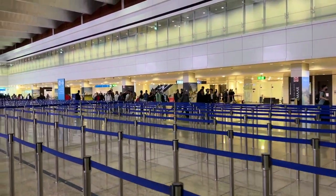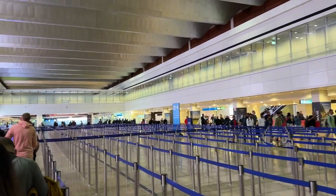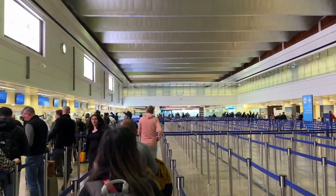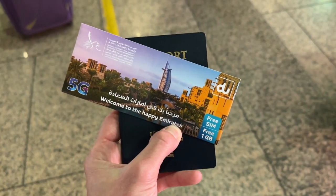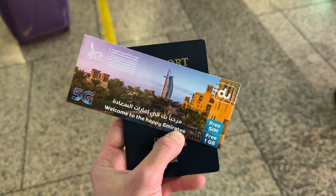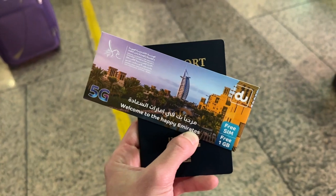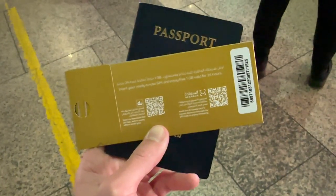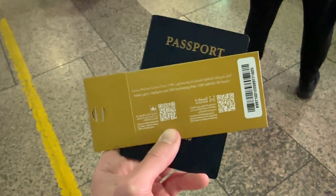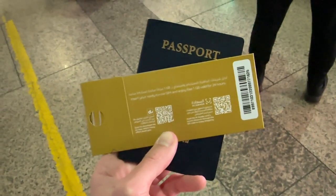Now, the visa situation here is actually fairly easy, and it's different obviously by country, but from traveling as a US citizen, you are granted a visa on arrival, meaning you don't have to apply for anything beforehand. And when you do show up, they also give you a free SIM card, so if you are needing to use your cell phone while you're there, it comes with 1 free gigabyte and you're able to get more with that SIM card while you're there in Dubai.